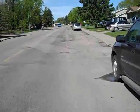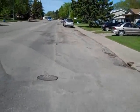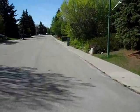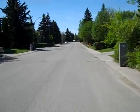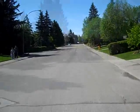That's the top of the Assiniboine hill. We start the descent again. This will be the first water station. We're at 2.5 kilometers here on Red River Road, and this is a quick and fast downhill to Pembina.